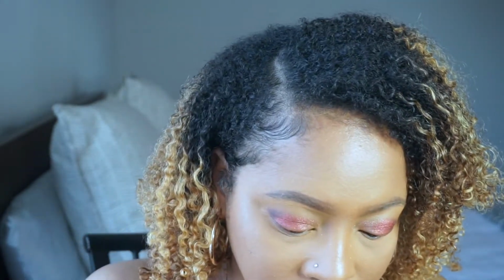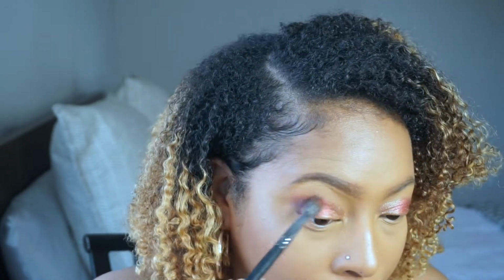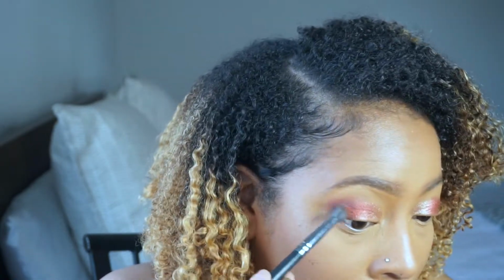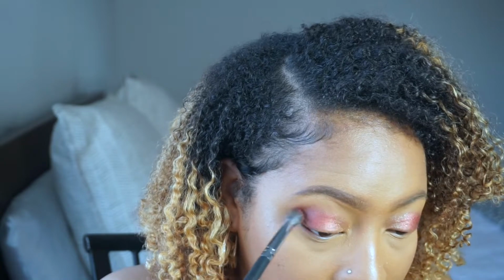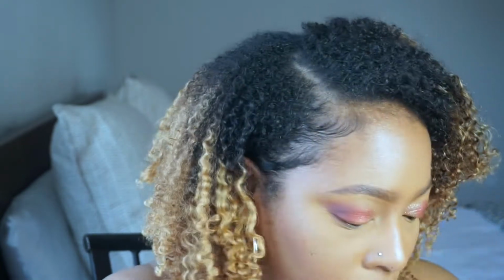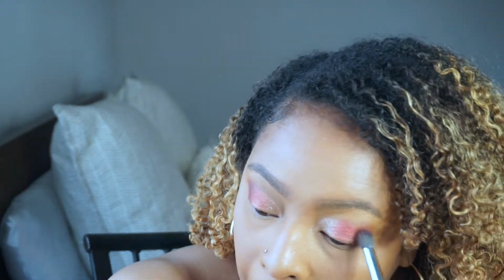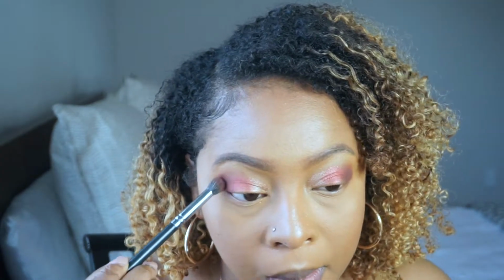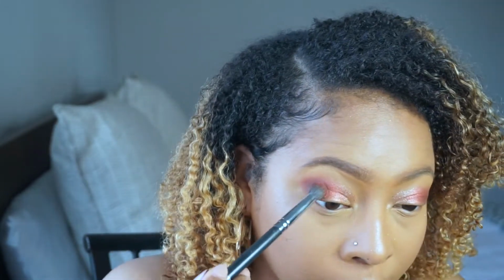I do want to take this brush, tap edges, and I'm gonna go over that outer corner again. And this isn't just me trying to make the look a little warmer, make it blend a little more. Really going in with edges on that outer corner because I wanted it to be deep, but I don't want it to look like a fall makeup look just yet.